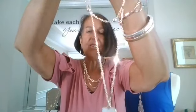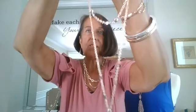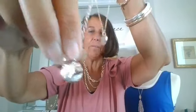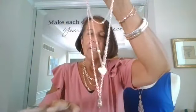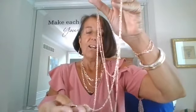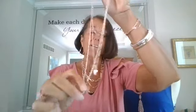And once again, you can see the sparkle and the difference in the chain on this. The chains are all different, giving you lots and lots of dimension. And the third piece has this beautiful little charm on it. It has crystals in it, and it's hammered. It almost looks like what do you call it? A sundial.